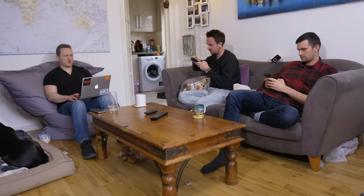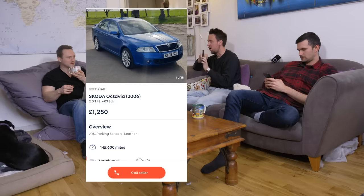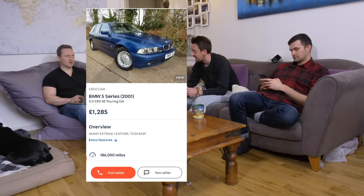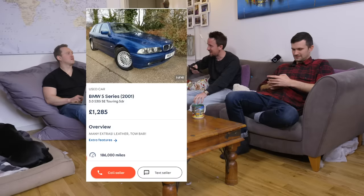Octavia VRS? I think that's 140 something. 149. It's like a really hot one. 530i SE Touring. 150 exactly. Ooh. 1285. A grand cash. When we're there, just do that. Is that the phrasing to use if I come with £1,000 cash? Yeah. Cash in your hand.